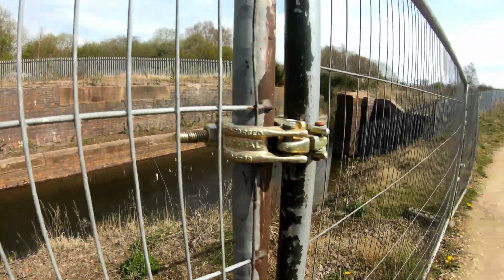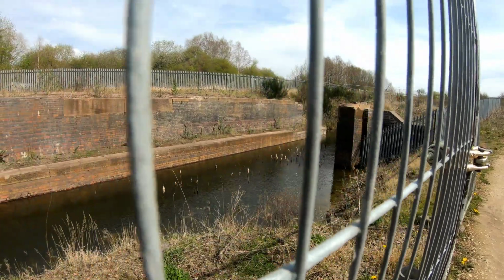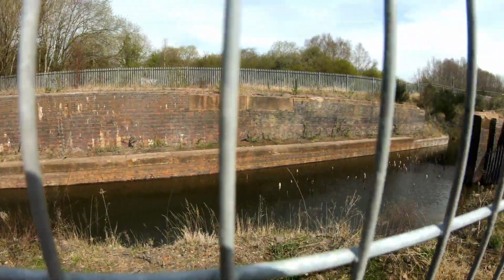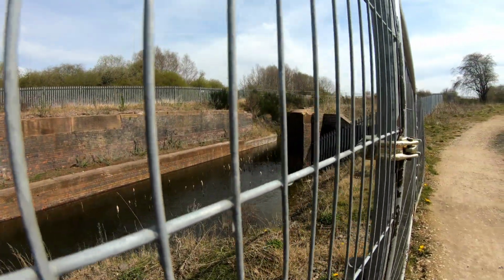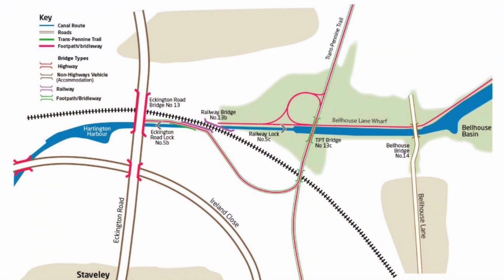So this next little section, you can see behind this fence there, we've got the old railway bridge that went over the canal. That's the disused line down towards Seymour Junction, Clown, Bolsover, that direction. You can see from this map that where the railway crosses the canal shortly after leaving Hartington Harbour, there is a bridge planned with the railway over the canal, followed by a new lock called Railway Lock, and then a couple of bridges that we'll go through in the next few minutes.